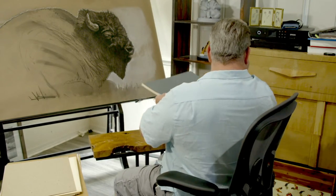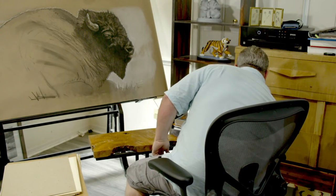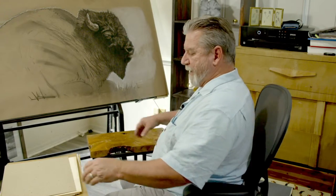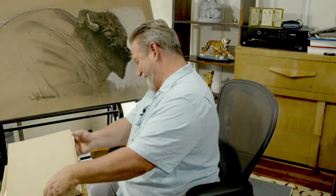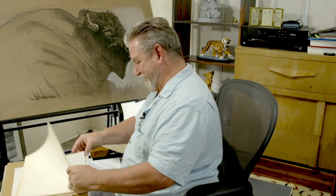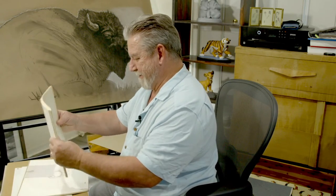Today's live stream will be a fairly short one, because we're just going to go through this pile. So there's one. What else do we have here? I don't know what this is. It's an old hippo drawing, on 12 field paper, no less.